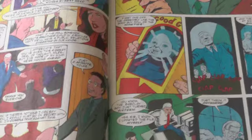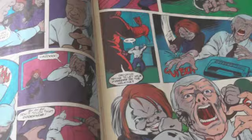It pretty much just follows the movie, very similar, and I'm not too sure how many volumes the Child's Play 3 comic series actually has. This is volume 1, so pretty cool. It was only $4 posted on eBay, so I thought why not. And the artwork inside is pretty cool. So yeah, that's the Child's Play 3 comic, volume 1.